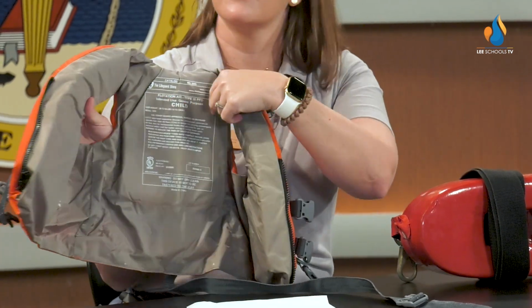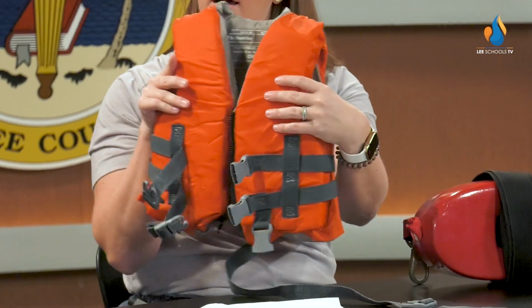Another important tip is that kids should wear life jackets, and they should be Coast Guard approved. I have some examples here of some Coast Guard approved life jackets. Things that aren't Coast Guard approved are like the blow up water wings and things like that. You'll know it's Coast Guard approved because it'll say it on the inside. So this is for a child, and then this is a youth life jacket. It's important that they fit properly. If they get in the pool and it's up to their ears, you know that it's not properly fit.